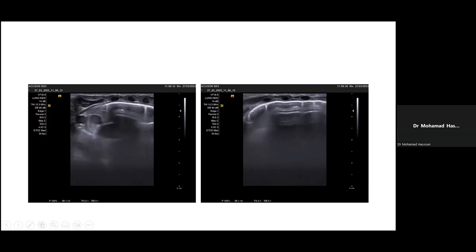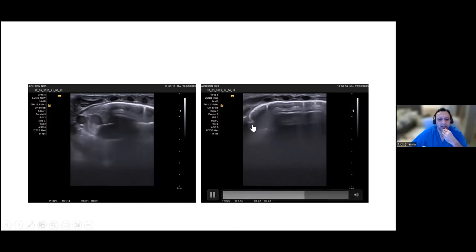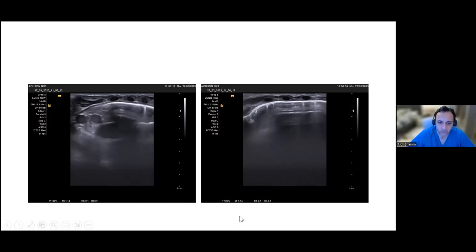Here, just on the left side of the image, I don't think we should consider this any subpleural consolidation. No, I agree. I think that's just the alignment of your probe. The rib is falling out, and this often happens. So it's just correcting the alignment of the probe. But I think if you correct it and have a complete 90-degree alignment, then you'd see regular pleura.